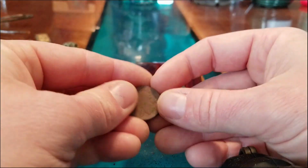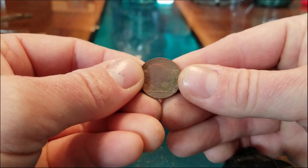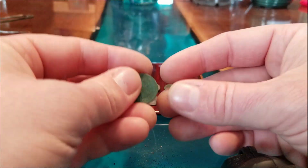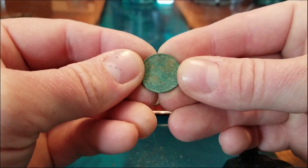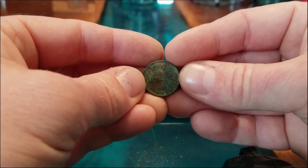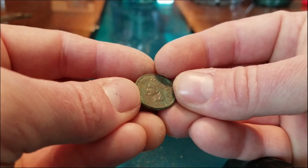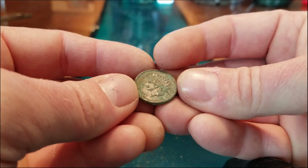I believe this is a 1916 Buffalo nickel. Indian heads. Got an 81. This one that I thought was a flying eagle turned out to be an early Indian, but it's still got some of that original patina on it, which is really amazing because it is a 59 first year Indian head penny.